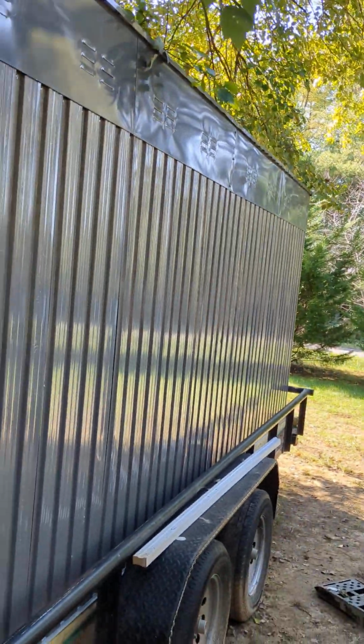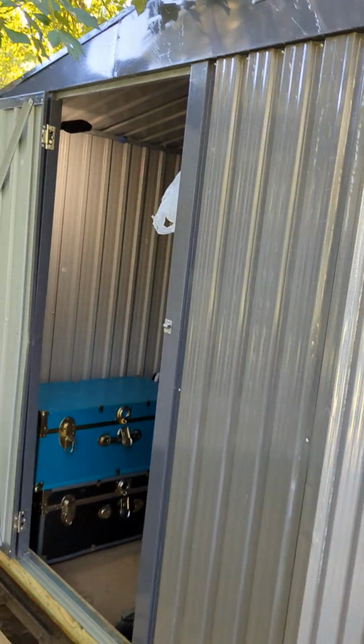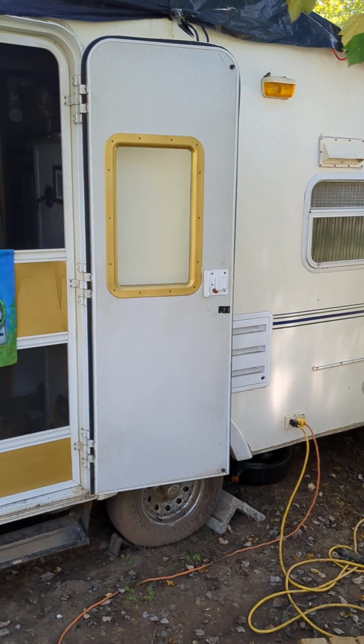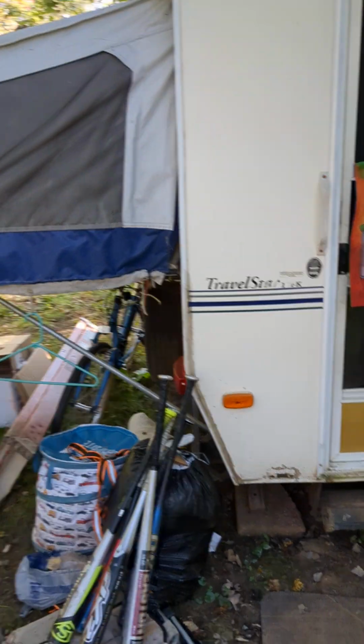This is a storage unit I built, 16 foot on a trailer, that I have because I have to stay mobile. I might have to move this. My living situation is temporary. This is my camper that I'm temporarily living in on my buddy's property.